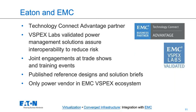We're part of the Technology Connect Advantage Partner Program, and we've been part of that for over a year and worked both with that team within EMC to try to drive more validations or more things from a marketing aspect to get closer to EMC in the marketplace, but also with Pete and his team and looking at ways we can enable our partner community to drive more solutions as it relates to VSPEX.